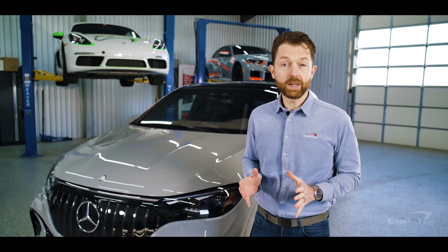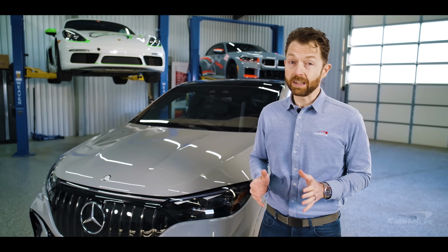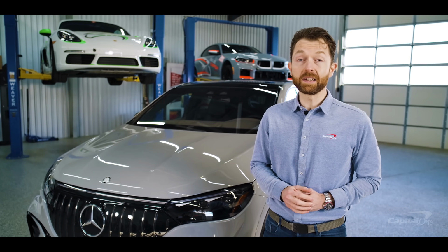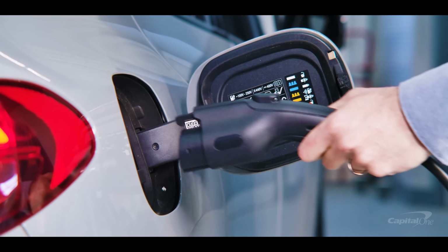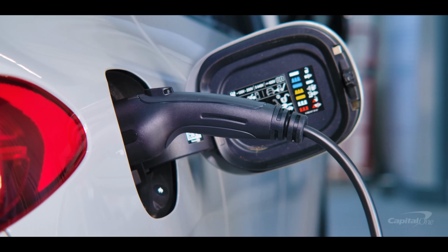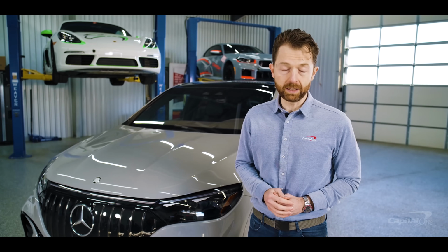Powering the AMG EQE is a 170 kilowatt dual motor system with a single speed transmission that puts down 617 horsepower and a whopping 701 pound-feet of torque. It'll do 74 miles per gallon equivalent efficiency, 77 in the city, 71 on the highway, and a total range of 235 miles per the EPA.